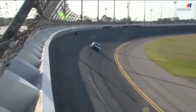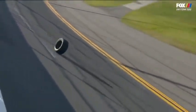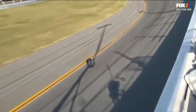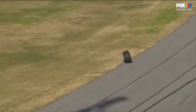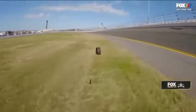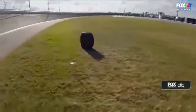Justin Haley having a problem. Haley either lost a tire, but that tire looks intact, so he did break a wheel. Well, that tire didn't have a wheel inside of it like Kaz Gralla's was. Different scenario right here. And the wheel is broken. Now these are forged one-piece wheels. They won't do any bending like the old steel wheel, but they will fracture and break.